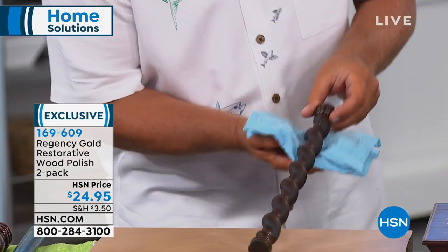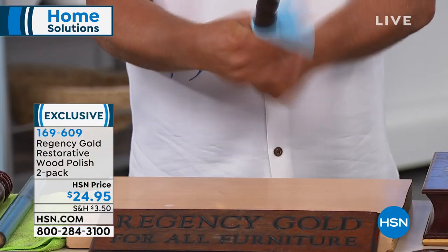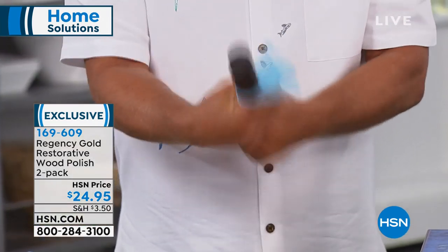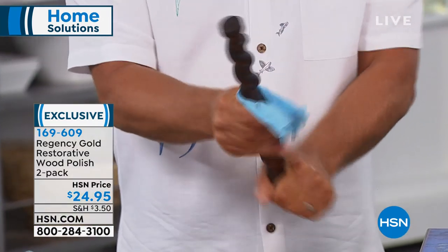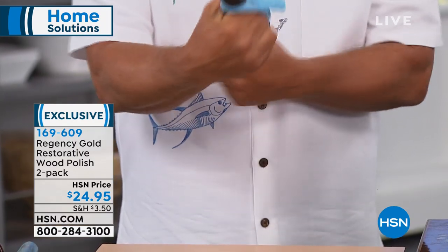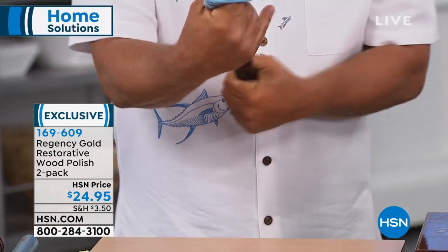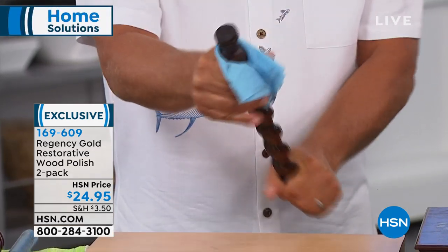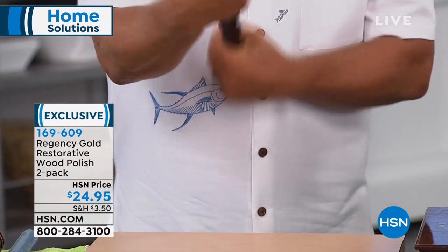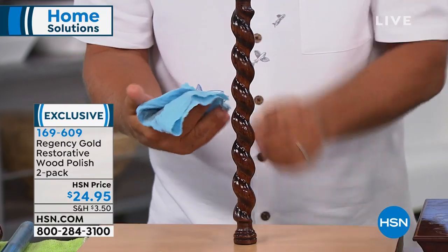Because with Regency Gold, now this is like an antique piece of wood, okay? You can use it on new furniture to keep your new furniture looking new, or if you have older furniture that you wanna restore and bring back to life, it is a restorative wood polish. So what it does, like I said, it's good for your wood furniture. It actually cleans, polishes, and it's like a conditioner for your wood. It revitalizes the finish of your wood in literally minutes.